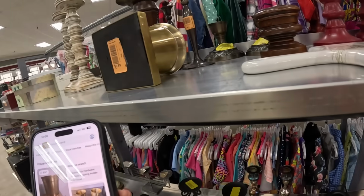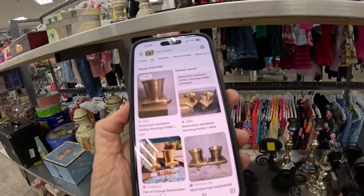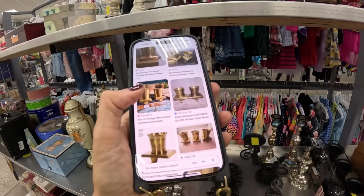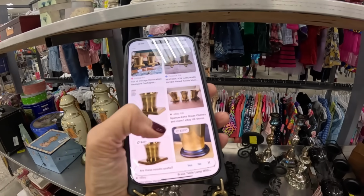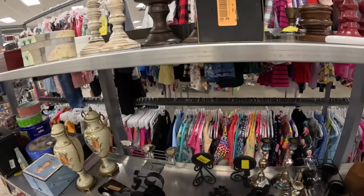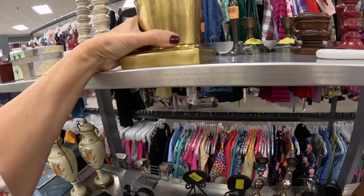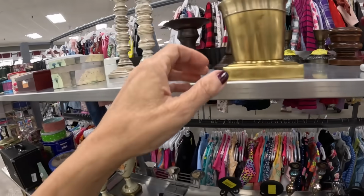So I Google imaged our brass planter. It is Restoration Hardware, only it's missing its hook. It is a stocking holder, which is a shame because I would have picked that up. I like Restoration Hardware very much. Unfortunately, you really need the hook or it just ruins the whole design. It's not going to be a stocking holder if it has no hook. Yeah, okay, we're waiting on that.